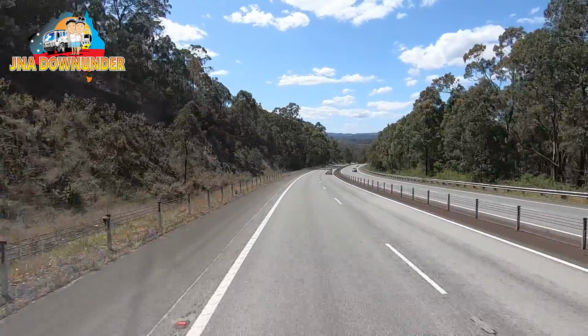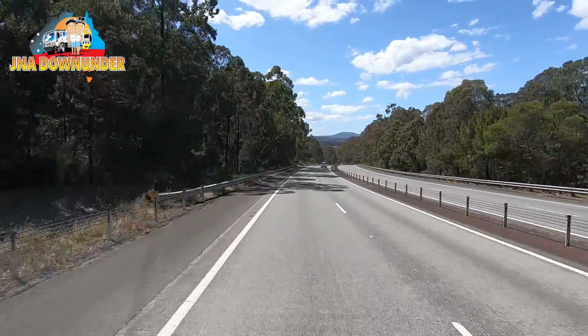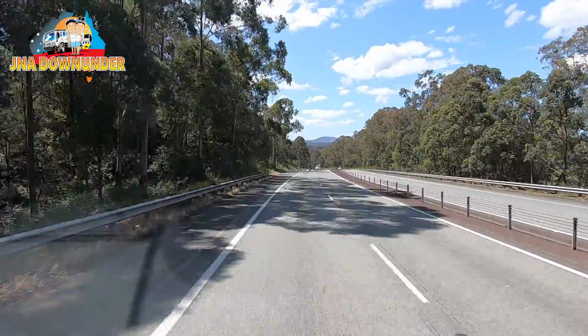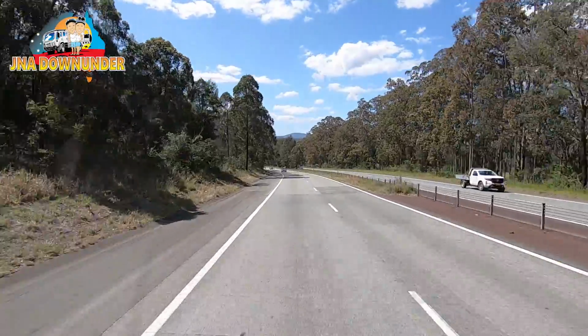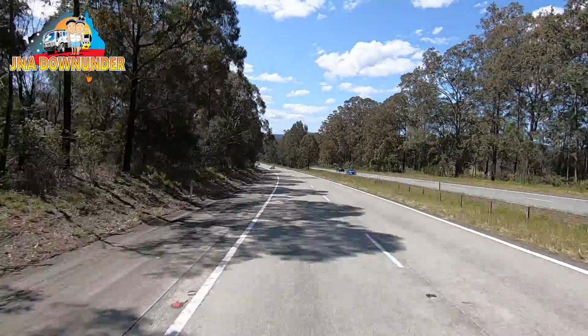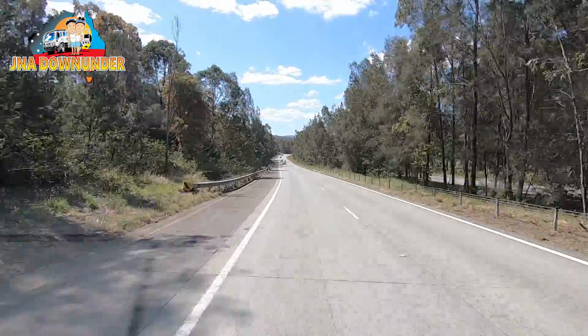Another good thing about these trucks too is the exhaust brakes. As we're coming back down the hill, I just have to drop my foot off the accelerator. I've got the exhaust brake on, and we're just motoring on down there, holding the speed. Actually, it's probably holding a little bit too well, so just kick it off there for a bit and allow it to come back on.